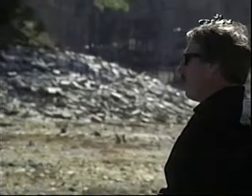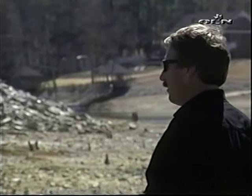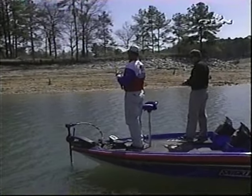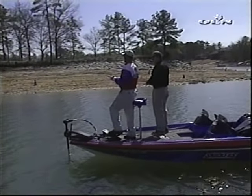Practice for this pattern, you're in a way committing yourself pretty much to it. I committed myself to it yesterday. When you fished deep all morning and didn't catch any fish, moved up here and caught three, you said, I'm going to commit myself to this and I'm going to work it out. I committed myself to it.